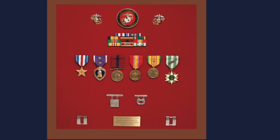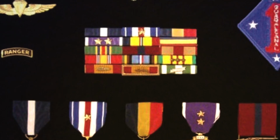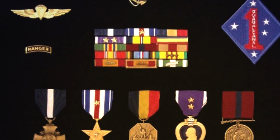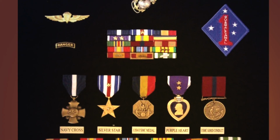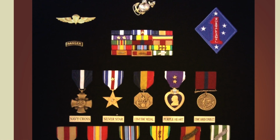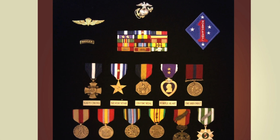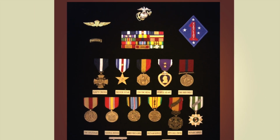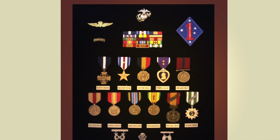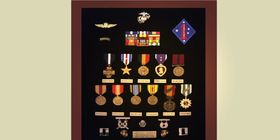A very impressive display. Here is a display case of an extraordinary Marine captain who's a Marine parachutist, having gone through the Army's Rangers School and been awarded the Navy Cross, the Marine Corps' 2nd highest award for valor, just underneath the Medal of Honor, 2 awards of the Silver Star, the Navy and Marine Corps Medal for heroism not in combat, 3 awards of the Purple Heart, and you can tell that he's also been a prior enlisted man by his Good Conduct Medal.